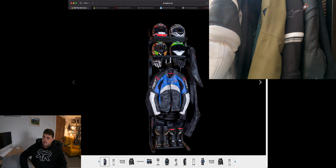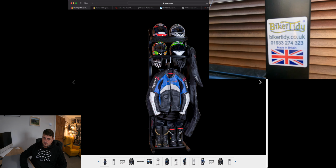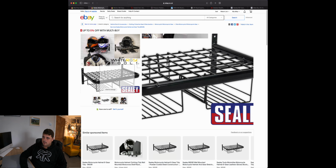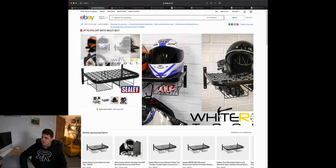So this is off eBay, but it is Biker Tidy. That is the company name. So have a look on their website. They don't just do full racks. As you can see down here, if you want to get just a helmet one or a smaller rack, they also do different types of racks.